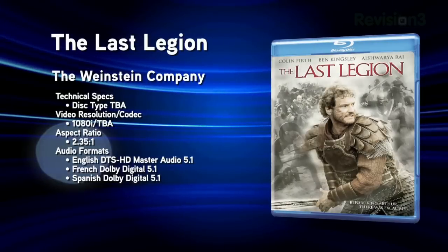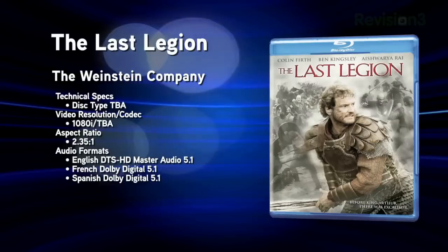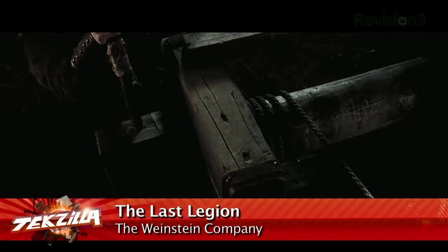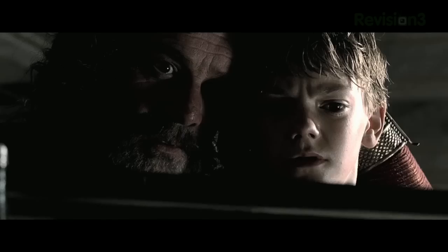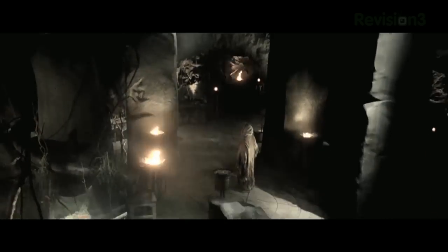Next up, The Last Legion. This one also stars Colin Firth along with Ben Kingsley in this 2007 film about the fall of the Roman Empire. It didn't exactly get great reviews. It scored a 17% on Rotten Tomatoes. However, Patrick liked it, saying it's, quote, kind of awful in that awesome old school epic way. This region-free release comes with a DTS HD Master Audio 5.1 soundtrack and a 2.35:1 aspect ratio.